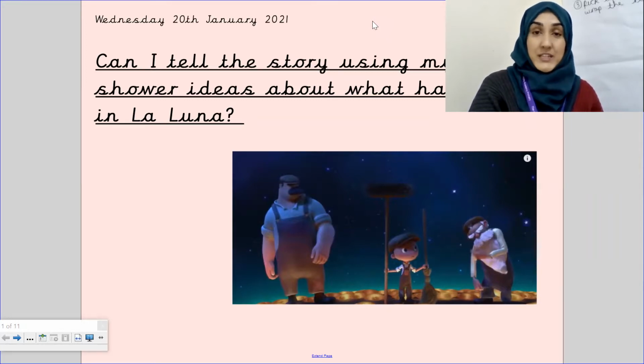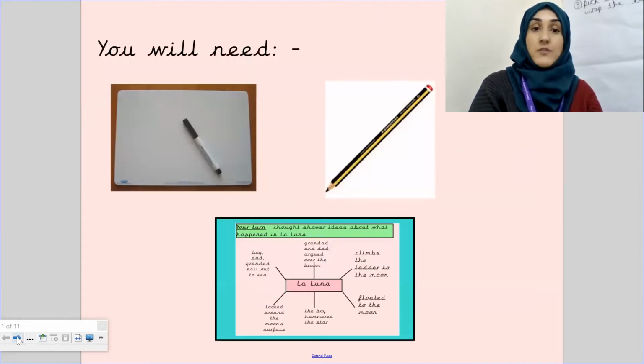Our learning objective is the exact same as yesterday, which is, can I tell the story using my shower ideas about what happened in La Luna? Now for this lesson you will need the sentences that you wrote yesterday, so your first and second sentence. Can you please go and grab those sentences along with your mind map that you created when you watched La Luna? Off you go, guys. Go and grab those things and I'll see you in a second.